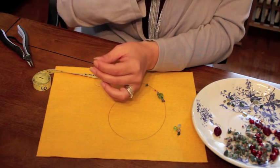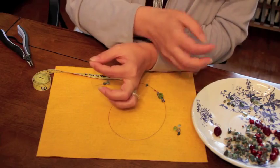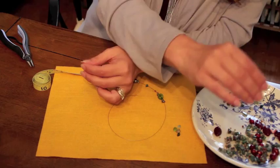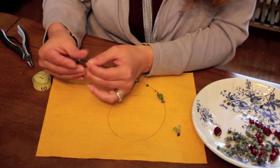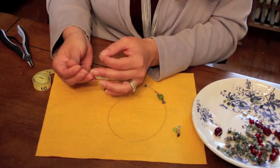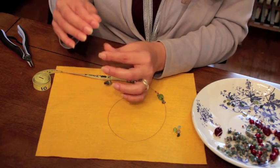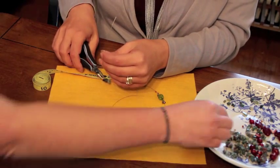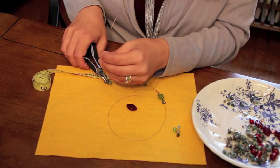Now, is there a trick for choosing beads, for choosing colors or style of beads, what goes together? I think it's really up to your personal palette. You know, for this necklace, we decided to stay kind of in the same palette. We're using some greens here, but I think that you're going to be trying to contrast it a little bit with these red beads here, which I think are a nice complementary color.